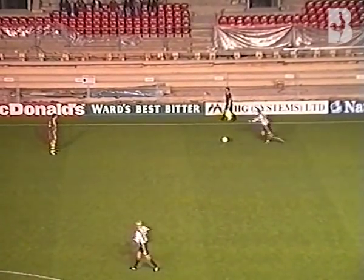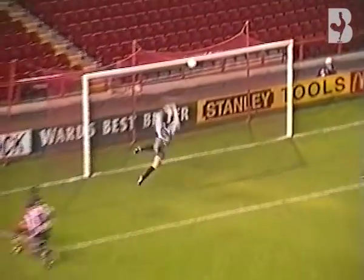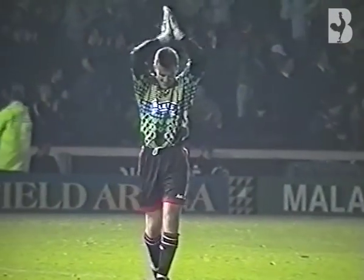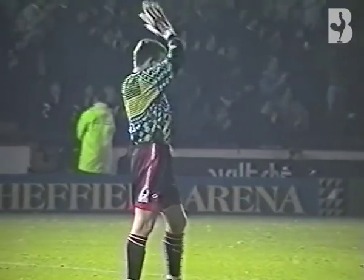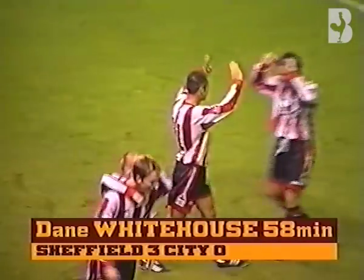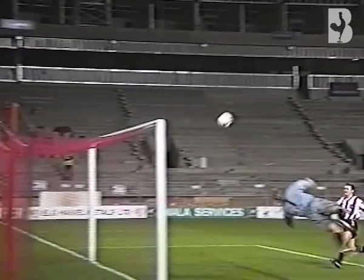So it's Vonk with the kick. Taylor with a header. Chance for Whitehouse. Well, second goal of the match for Dane Whitehouse to make it 3-0. Once again, Taylor heads on. Whitehouse stole round the back and neatly clipped it over Jonathan Gould. Sheffield United 3, Bradford City 0.